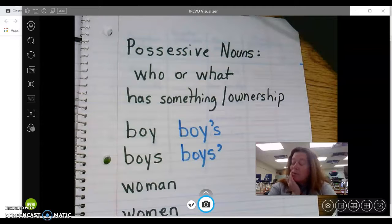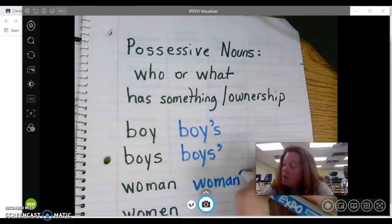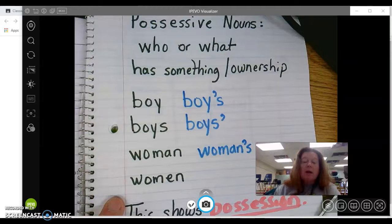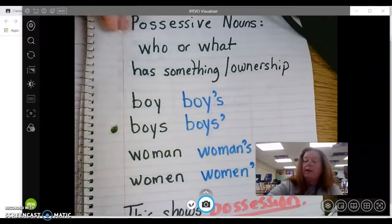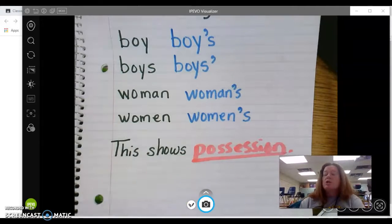Like that. If it's woman, this is a singular noun. We're going to add an apostrophe S. Notice that women is the plural, but it does not end in S, so it is going to be another apostrophe S. And last but not least, let's see if I can get this to fit in there. This shows possession. When you're having an apostrophe and an S, it shows possession, not plural. It shows possession. And that is the big difference between an apostrophe S and an S, or an ES. S and ES are for plurals, which we studied last week. Apostrophe S is for possession.